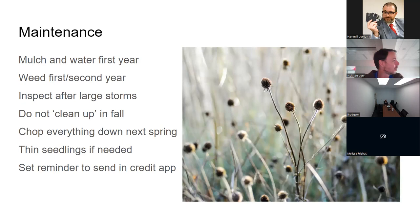If you can go out safely during a rainstorm and see what's happening in your rain garden, you should, just to see it fill up. It's ridiculous. And then you'll see it starting to calm down. But it's worth doing. And particularly after a large storm, go see, is your berm okay? Is it all good? Keep an eye on it.